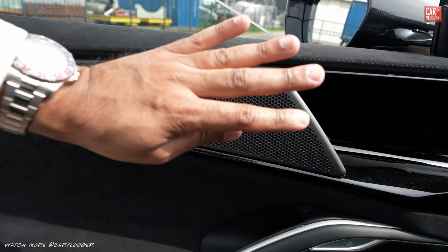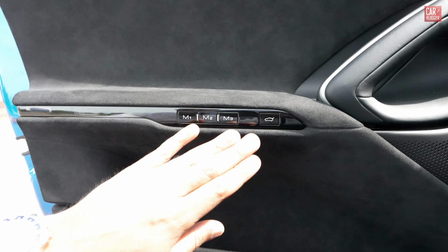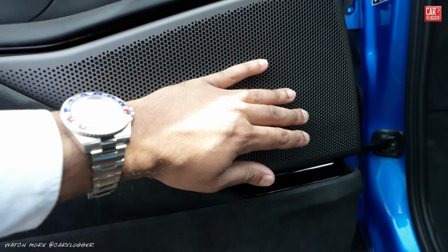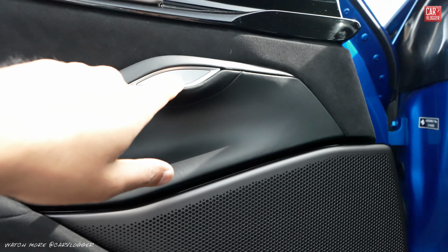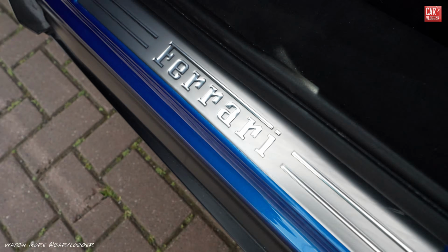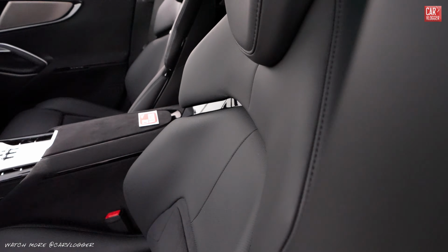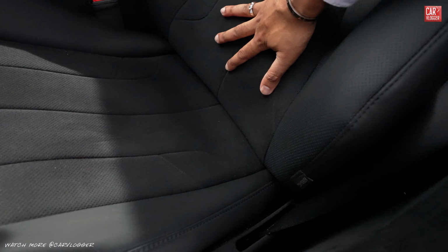First of all, we have the speaker unit here on top, housed in that gloss black. Then we have here, of course, memory buttons for your seat positions. Down here, more Alcantara. Huge gunmetal gray finishing of the speaker unit again. And here, the press button to open your door. Of course, the classic door sills with the Ferrari logo. And here on the headrest, we can see the beautiful Ferrari logo, the horse in 3D printed. Black leather with Alcantara.